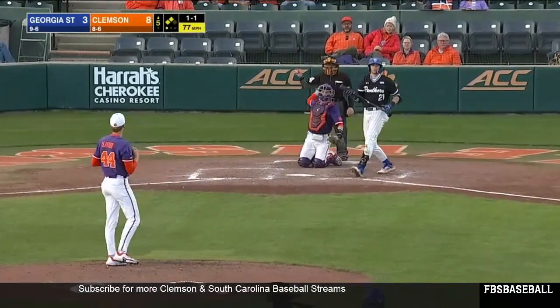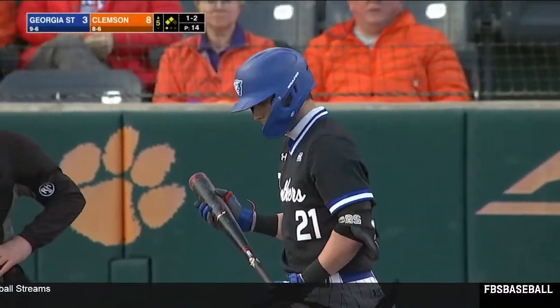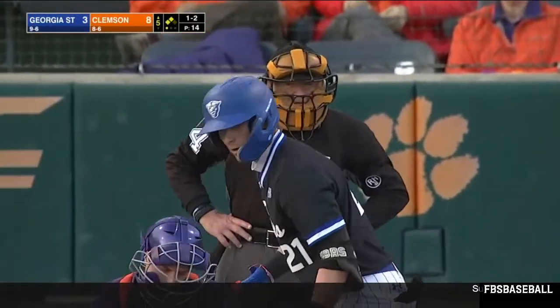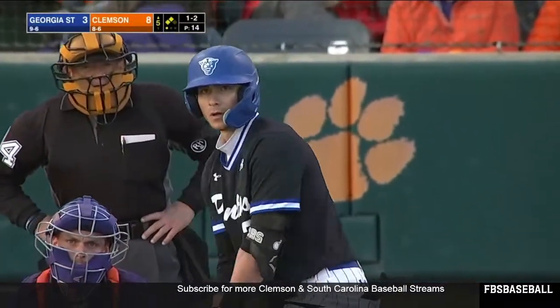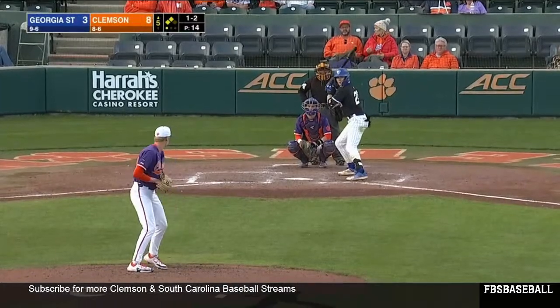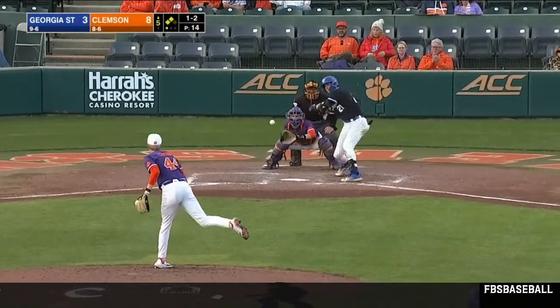Swing and a miss. 1-2. Good off-speed pitch. He's basically a two-pitch guy. The slider that breaks away and sinks, and the fastball that sinks and has arm side run into a right-handed hitter. Ahead in the count.